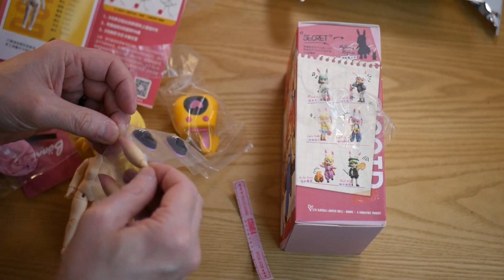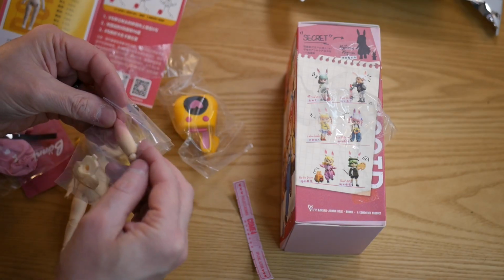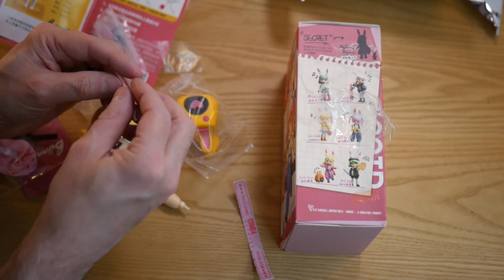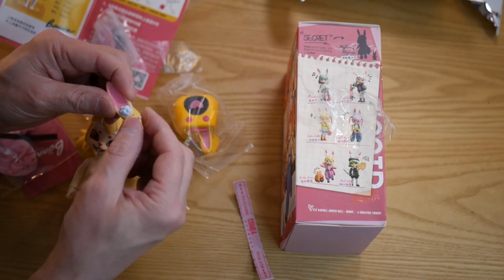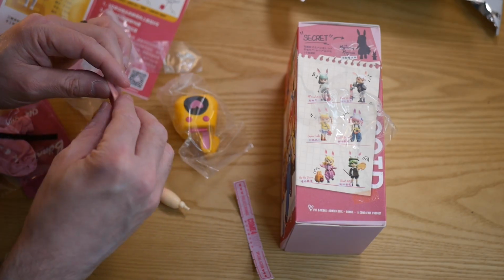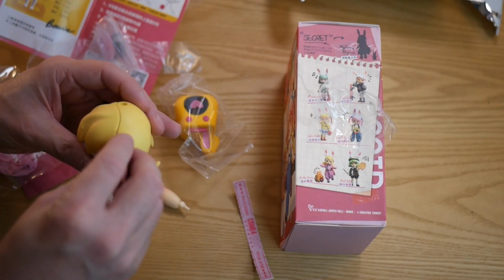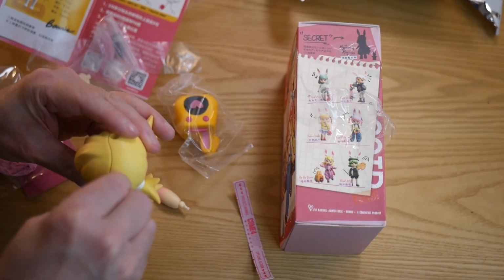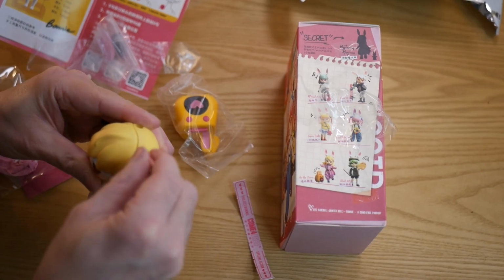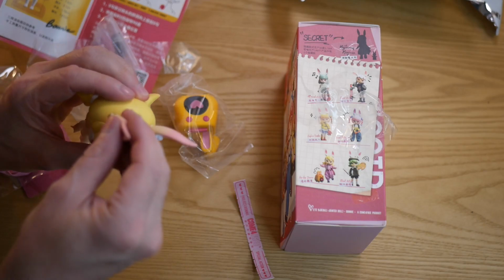And then we've got the ears here. Again, I'm presuming these just clip in. And again, these have tiny little joints on them as well, which look quite delicate to me. So I'm a little bit worried about those. But they just basically clip into the head. There's holes in the head for it to go into. Yeah, I think they just clip in there.